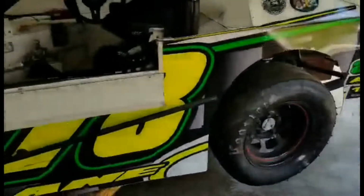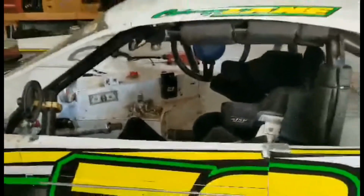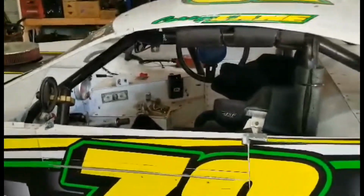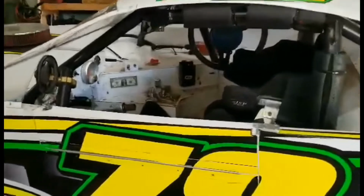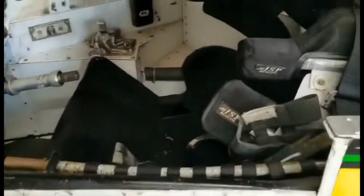Yes, that is a fat flap for fat guys. This right here, this is my little fat flap. As you can see, when that door goes up, the space to get in and out isn't big enough. So we put in a door to help me get in and out. Take a look at the inside of the car.